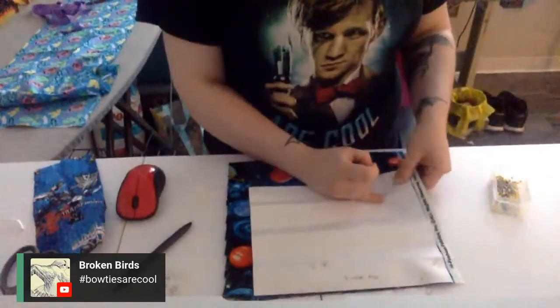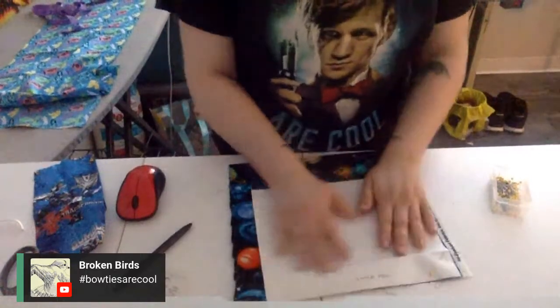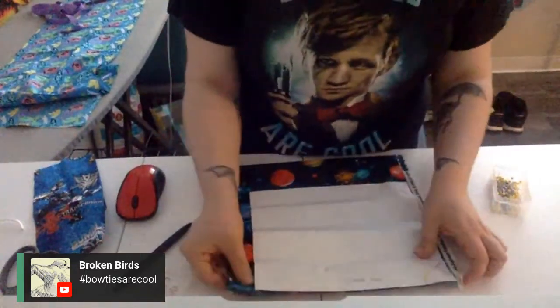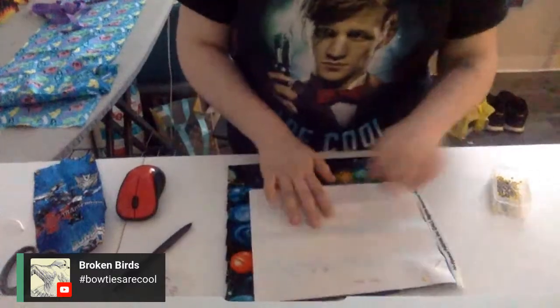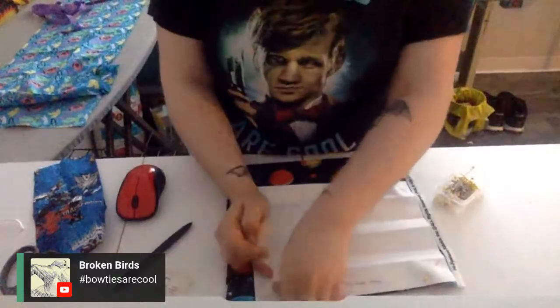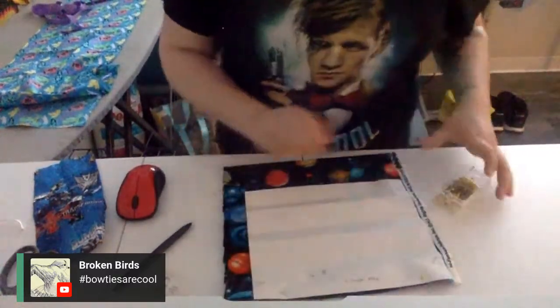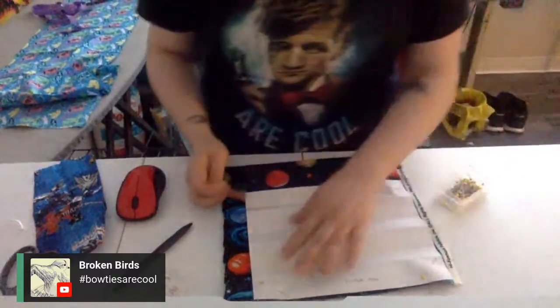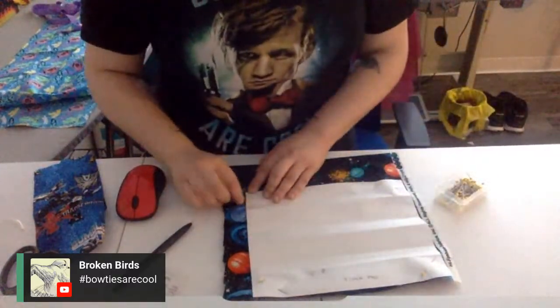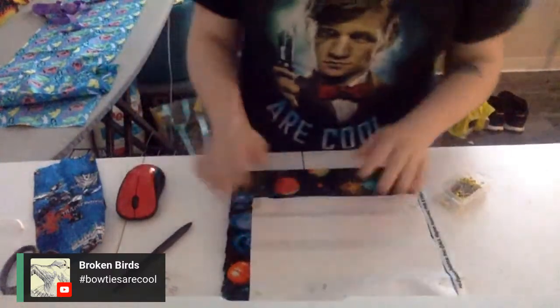Pin this down. And then also, I'm not going to make these 100% perfect because it's honestly just for me. So I'm not selling these. But, you know, just take your time. Make sure everything lays flat. When you sew, don't try to sew too fast. It's not a competition or a race. The slower you go when you first start out, the better it's just going to turn out. So, like I said, it's not a race. It's all good. So we will cut this out.